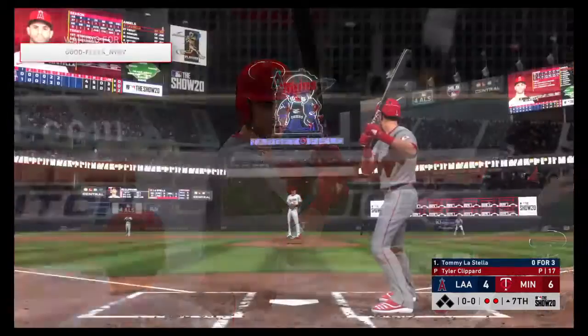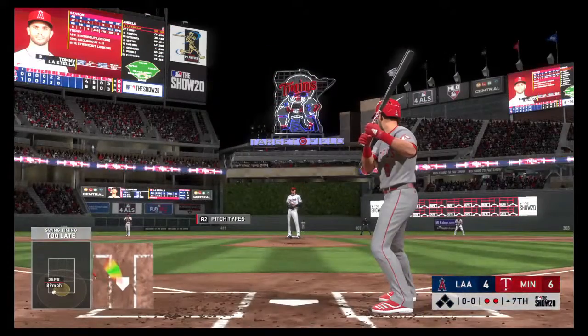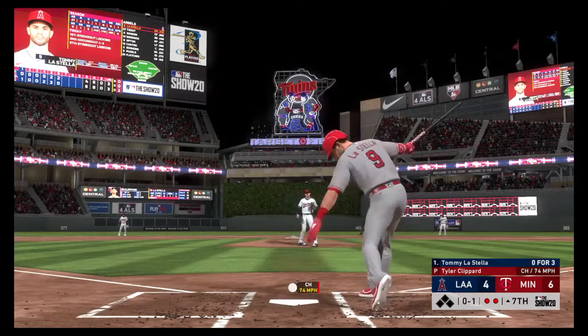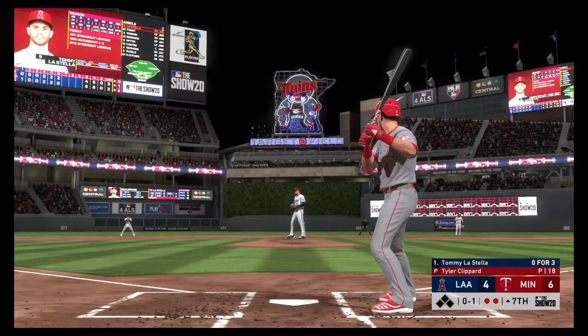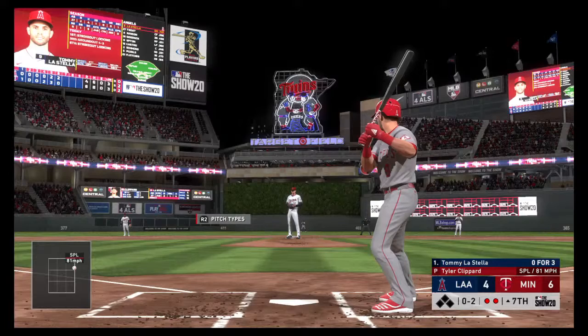So the lineup flips over, and digging in, Tommy La Stella. He's 0 for 3 so far, so he hasn't done much to help at the top of the lineup. Swing and a miss as he was way in front of that one. He's staring a hat trick in the face right now after that swing. He has just got to find a way to zone up a little bit more. You cannot expect to make solid contact chasing stuff outside the zone.